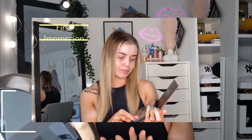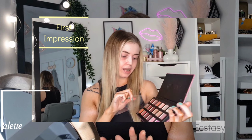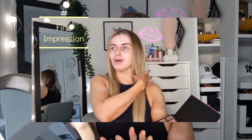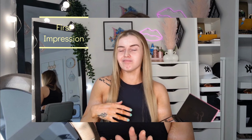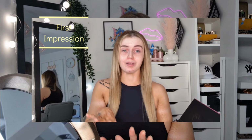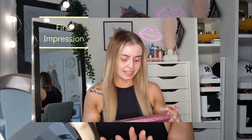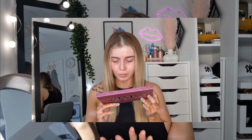This is so good. I've only used it a few times. I've done some test swatches and stuff. The chunky glitter in the centre is very, very chunky. But I felt like Huda Beauty's was as well. For the price, it was pretty shit. Let's not beat around the bush. It was shit. I did not like it. I found it so overrated. Inside this palette, inside it says Ecstasy. Let's give you the shade names, with attention to detail.